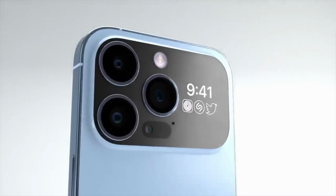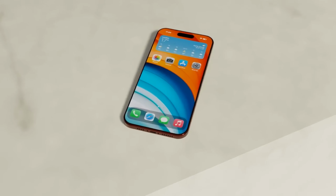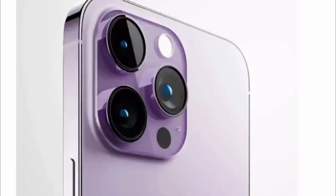With the exception of one significant difference, the telephoto camera lens, the iPhone 15 Pro and Pro Max will mostly have the same features. Part leaks and renders.